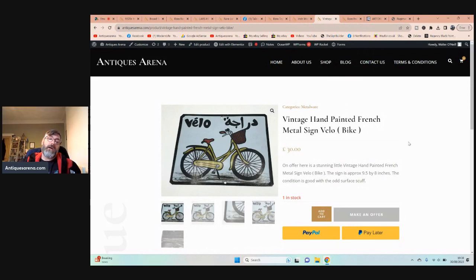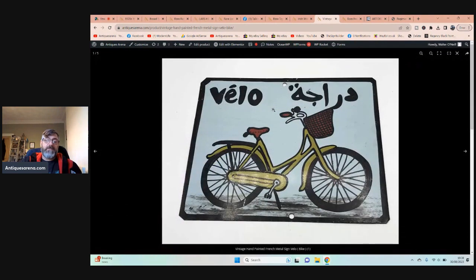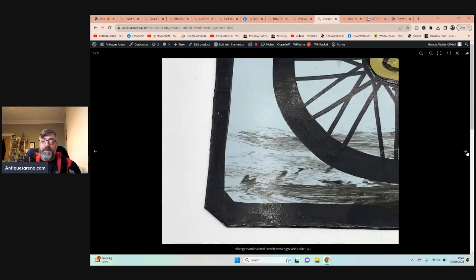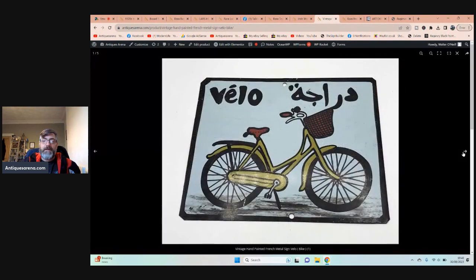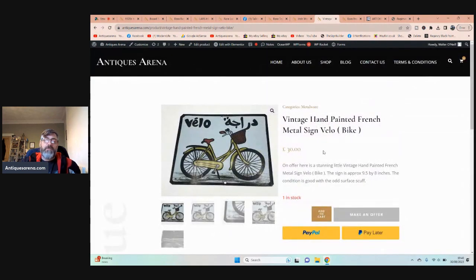Then I had this. Only cost me £1. It's a little metal sign and it's hand painted. Velo meaning bike in French. So it's a little sign maybe outside a little shop rental or a little bike shop or something like that. Looks hand painted and it's just a cute little thing. Cost me £1. It's up for £30. I thought there might have been a signature in there, but if it is, it's long gone. See there, the back. So a nice little metal sign, French. I've put it up for £30. I'm pretty confident it'll go, to be honest with you.